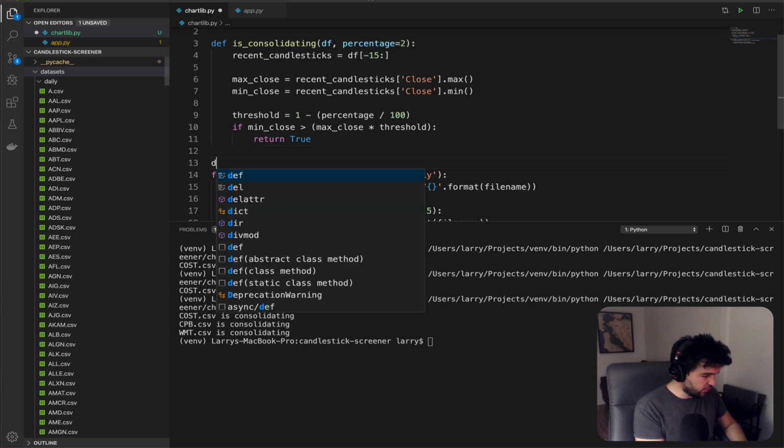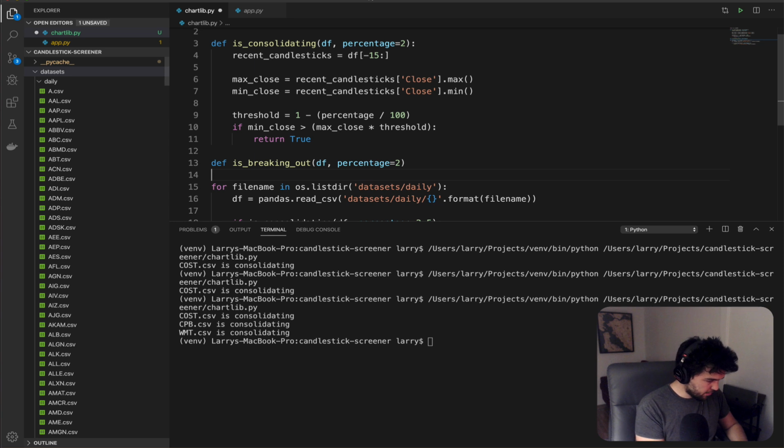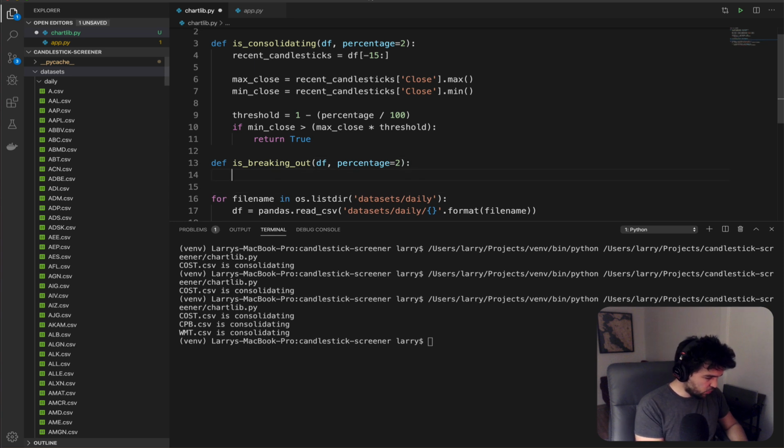So I'm going to define a new function called isBreakingOut, right? And this will also accept a data frame. And then let's have this have a percentage that's customizable as well, right? And so if we do that, what do we want to do here? We want to check the previous 15 days, but exclude the very last candlestick.